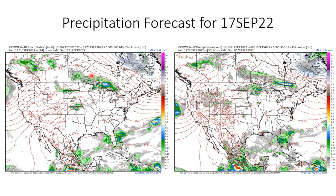Looking at the precipitation forecast now for the 17th of September on Saturday. What's it looking like for your Saturday if you have plans to go outdoors? If you have plans to travel across the United States, Saturday morning here on the left, showing mainly rain shower activity confined to parts of northern Kansas into parts of southeastern Nebraska, as well as another additional area of showers on the North Dakota-South Dakota border into parts of eastern Montana for Saturday.